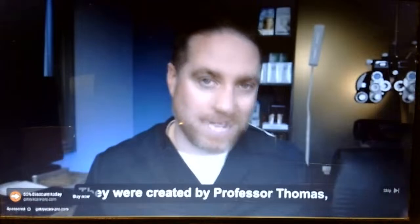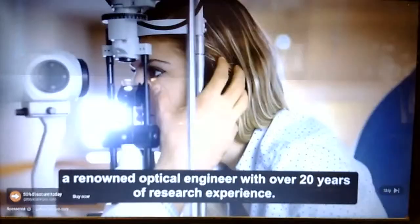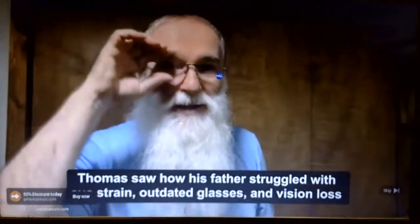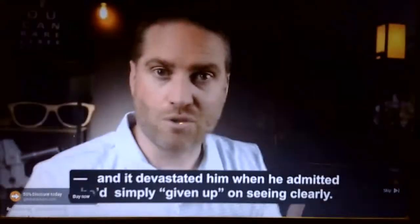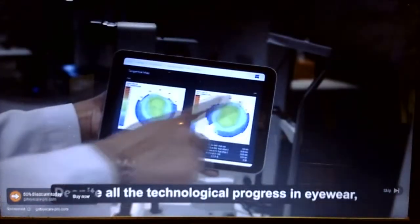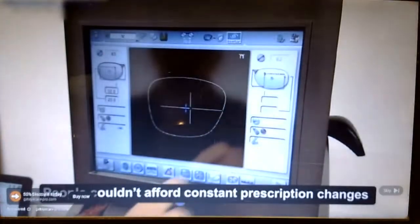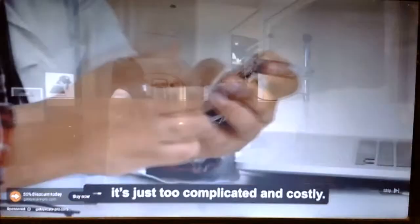visits. They were created by Professor Thomas, a renowned optical engineer with over 20 years of research experience. After a decade leading adaptive lens development with his team, Thomas saw how his father struggled with eye strain, outdated glasses, and vision loss, and it devastated him when he admitted he'd simply given up on seeing clearly. Despite all the technological progress in eyewear, Thomas knew the root problem. People couldn't afford constant prescription changes or deal with complex optical systems. It's just too complicated and costly.